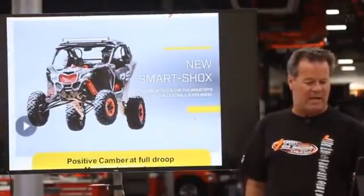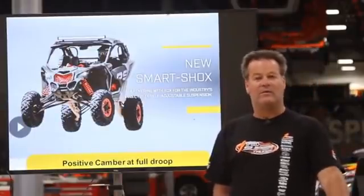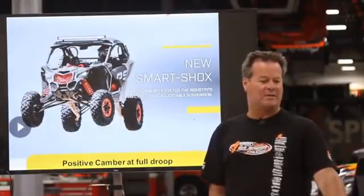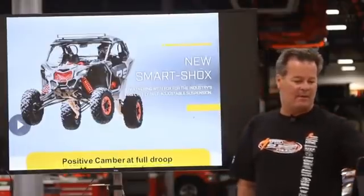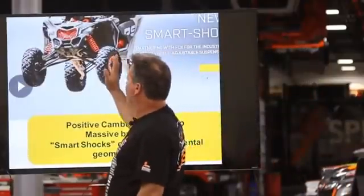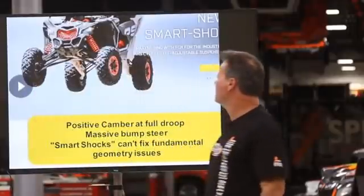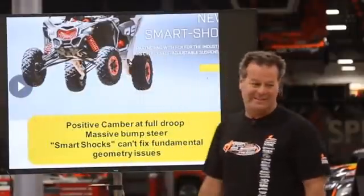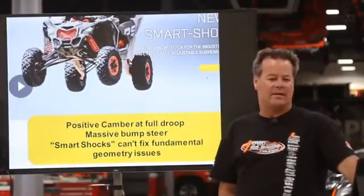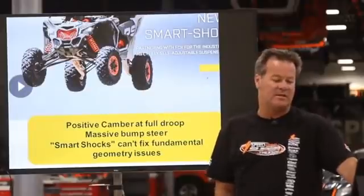They have the new Can-Am Smart Shock. Let me tell you, with the geometry suspension they have, they're going to need a magic shock to make this thing go. If you look in this picture right here, at full droop, we have positive camber, who knows how much toe in, and it just doesn't look right. I don't think any smart shocks can fix a fundamental geometry issue, to be honest.